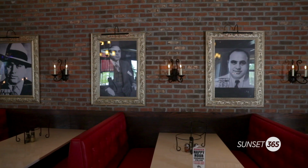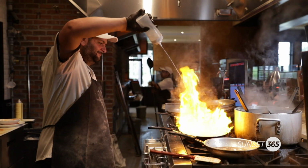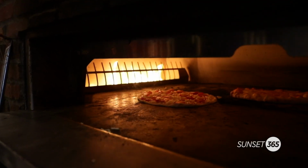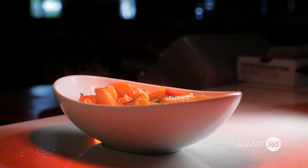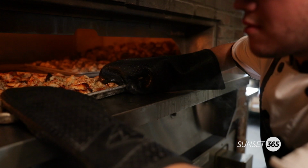Capone's transports you back to the days of Prohibition in the 20s and 30s. It's super cool. But what's hot is their 800-degree coal fire pizza oven, cooking up pizzas to perfection. But Capone's is more than just pizza. There's something on the menu for every Italian lover, from Mama Capone's meatballs to their famous oven-roasted wings.